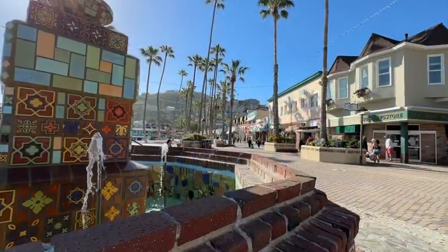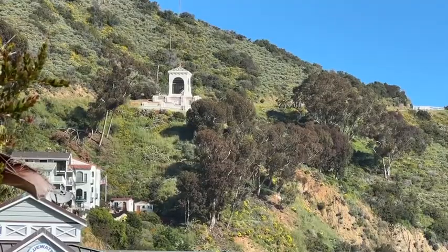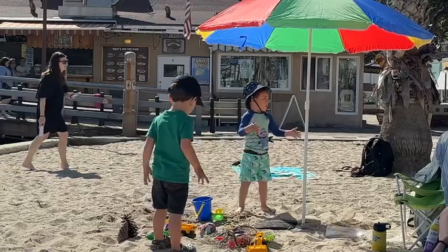What a great way to start off our sunrise adventures. Now it's time for you to create unforgettable memories with the entire family.